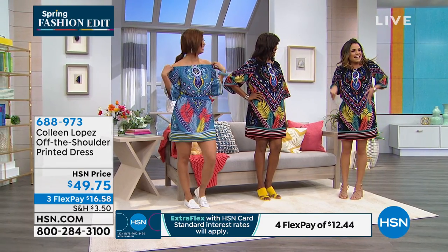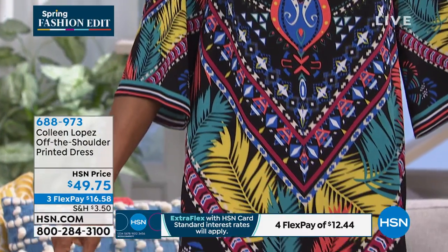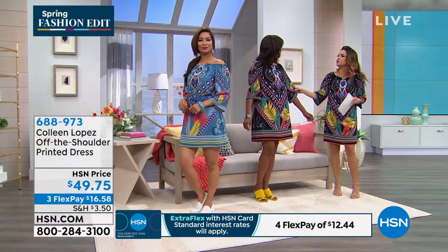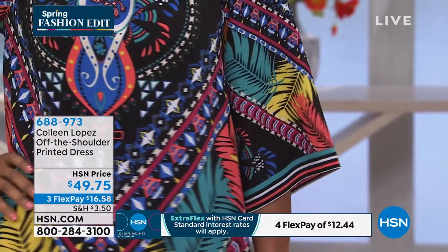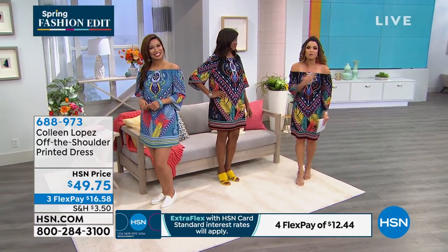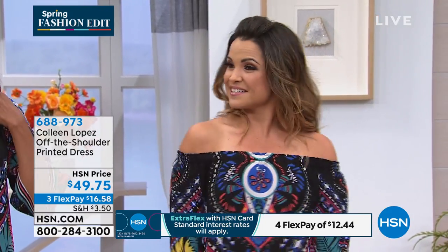It has that kind of fun A-line, almost like a sheath shape to it, which is really great because nothing's clingy. The fabrication feels like a crepe, a little bit of a textured woven knit. One of the things I love that you guys noticed, because you being models, you wear a lot of different types of off-the-shoulder. Colleen does a great job with her elastic on the off-the-shoulder. It's not one of those that you lift up a little bit and it's gone. I love that. It's so versatile.